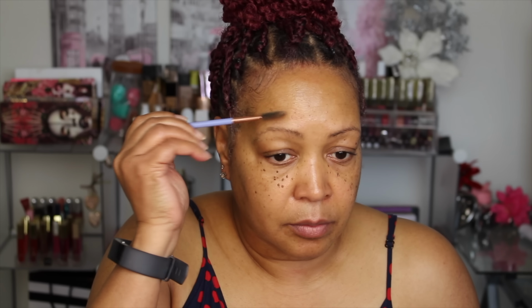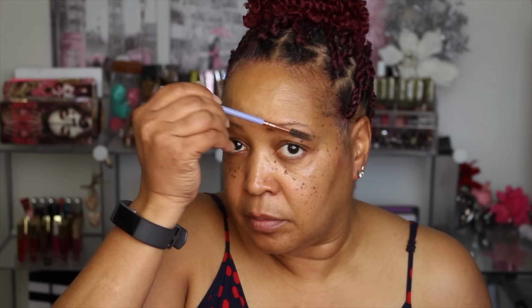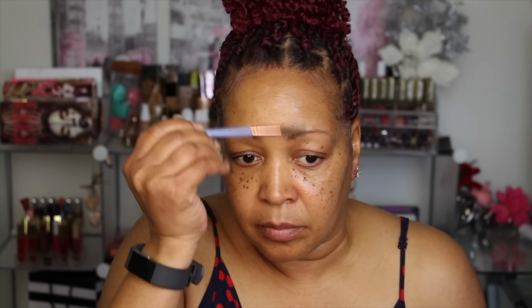So with these 7 products, I'm going to show you step by step a simple, easy, basic makeup look. Okay, so I'm starting off with clean, moisturized, hydrated skin, and I also have a sunscreen on as well. I always start off with skincare, very, very important.